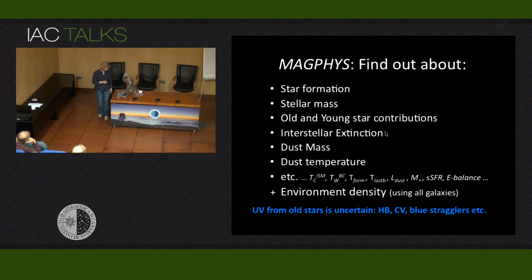We also had, in addition to that, the environmental density, which we had recomputed in exactly the same way for the Herschel data, the GAMA data rather, as for the Virgo cluster data. So we had used all the galaxies down to a given absolute magnitude level to get a local density parameter for each galaxy.